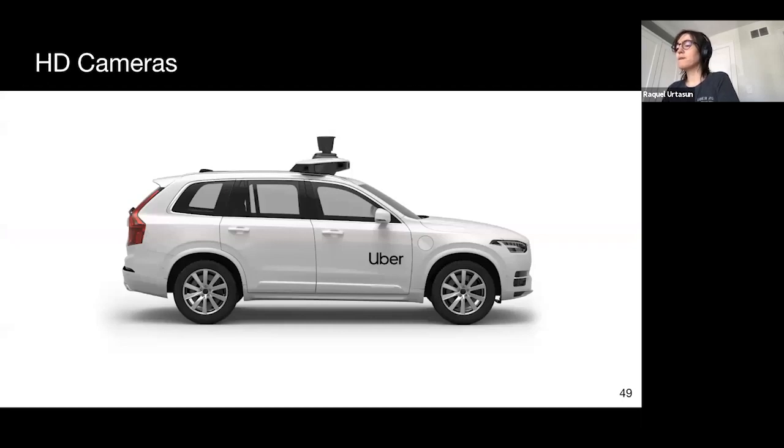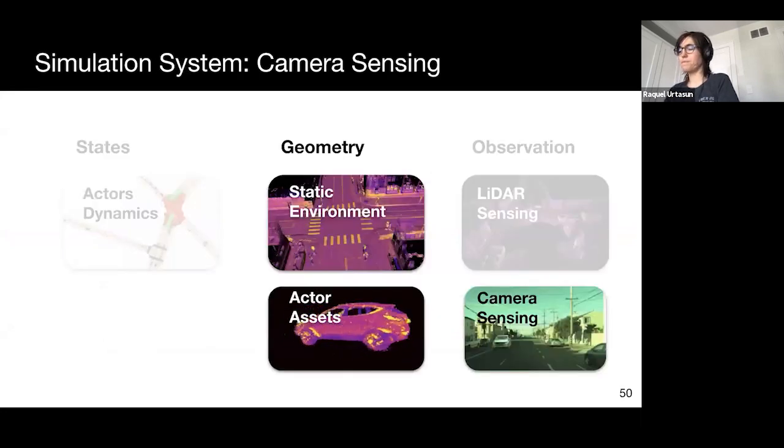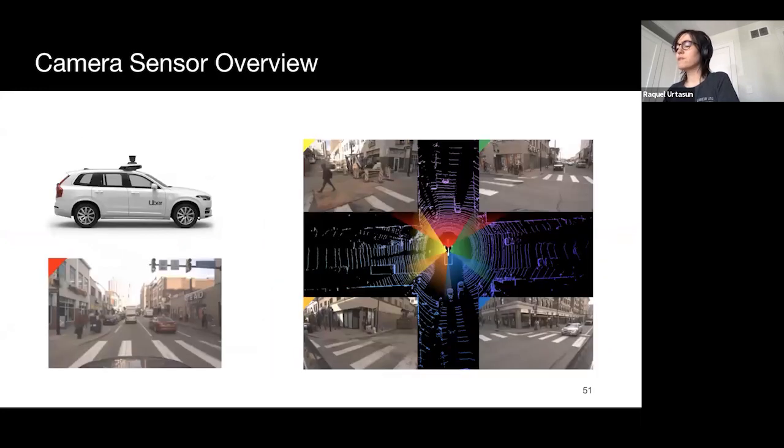Along with LiDAR, the camera sensor is another critical component for most self-driving autonomous systems. So we are going to now turn our attention to camera simulation. Modern autonomous driving car platforms are equipped with multiple high-resolution cameras, covering different viewpoints, for example, front view, side view, and rear view. This requires us to simulate camera images which are consistent across viewpoints and time.